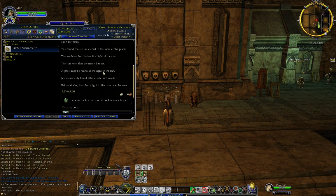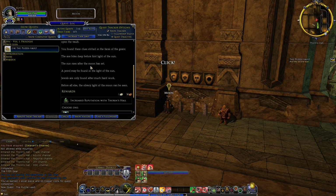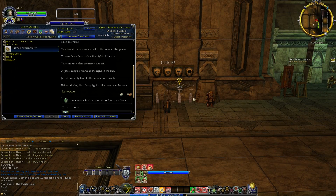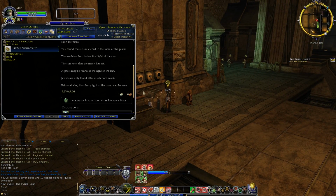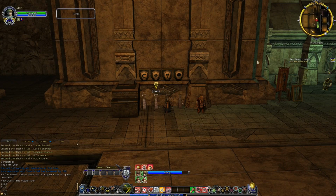Okay. A jewel may be found in the light of the sun. Jewels are only found after much hard work. Before all else, the silvery light of the moon can be seen. So the moon's going to be first. The sun rises after the moon has set. The axe bites deep before the first light of the sun. So we have to pull the axe next. Okay, and then it's going to be the sun, and then the jewel. Should be right. There we go.